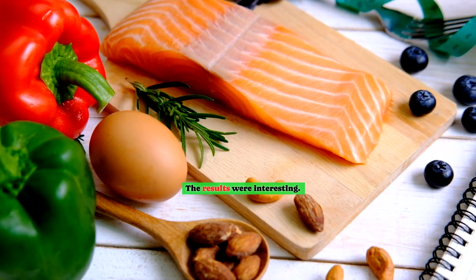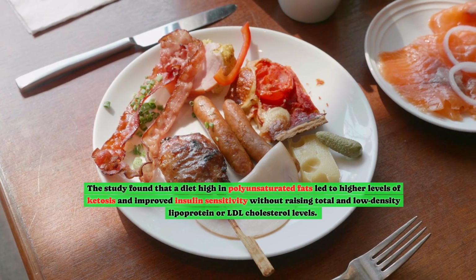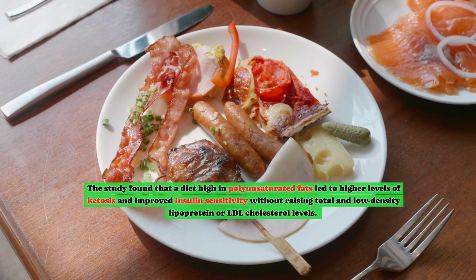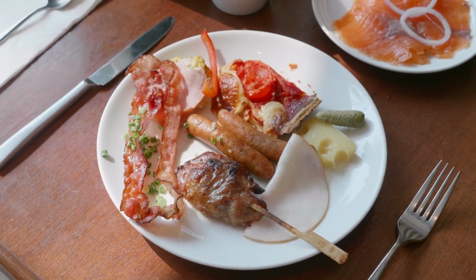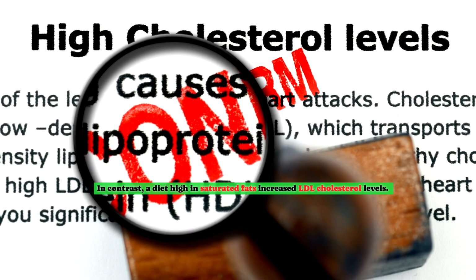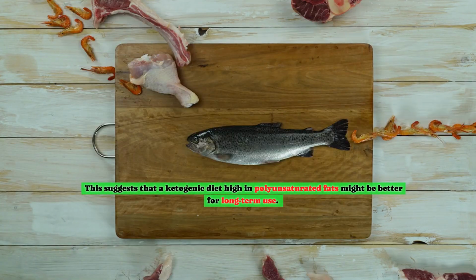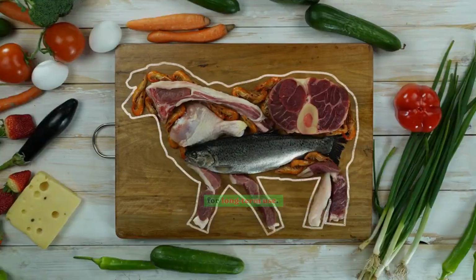The results were interesting. The study found that a diet high in polyunsaturated fats led to higher levels of ketosis and improved insulin sensitivity without raising total and low-density lipoprotein, or LDL, cholesterol levels. In contrast, a diet high in saturated fats increased LDL cholesterol levels. This suggests that a ketogenic diet high in polyunsaturated fats might be better for long-term use.